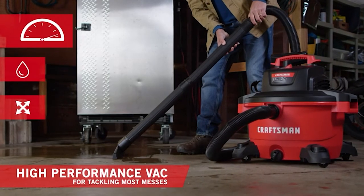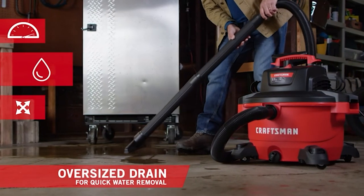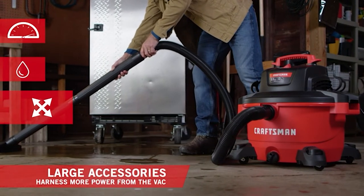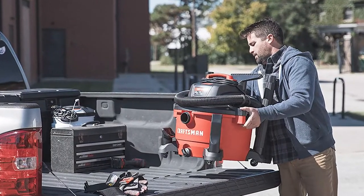Accessories included 2 1/2 inch by 7 foot Pulse Lock dual flex hose, 2 extension wands, utility nozzle, car nozzle, wet nozzle, quick lock filter, and dust collection bag. Warranty 3-year limited warranty. Number 2.